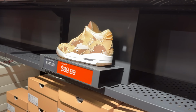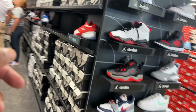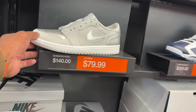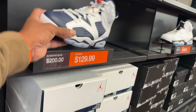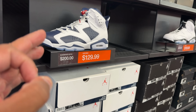The threes, armor fatigue. So now we're gonna pull up to the hero content of this video, which is the Jordans, but it's not the basketball Jordans. It's the retro Jordans, and the dude got the lows, and they're going for $80, but we have found this shoe in so many different locations. I have found it a lot cheaper. And to find the Jordan Olympic sixes in the building and they're hitting for $130, that's super dope. That's cheaper than what I paid day one. And I got my pair super, super early.